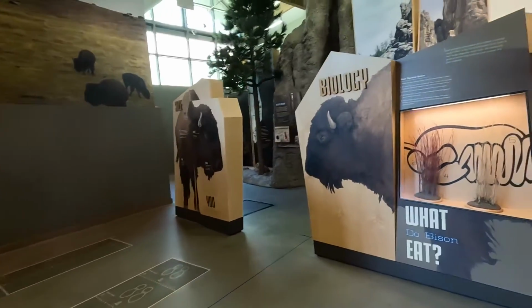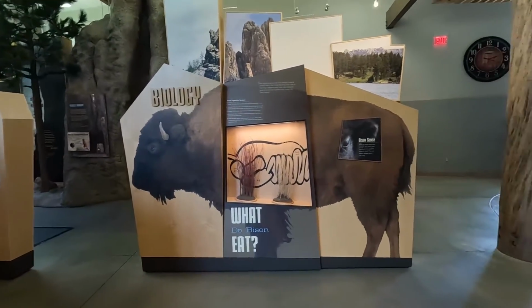As always, we're stopping by the visitor center to see what they recommend. So we've made our decision. We are going to drive the Needles Highway, which looks very cool. They also have a scenic wildlife loop, which looks really cool too, but the Needles Highway looks cooler. Just kidding. I still really want to go on the wildlife loop, but just for timing's sake, it's not going to work out today.